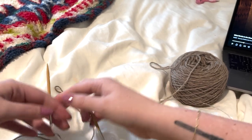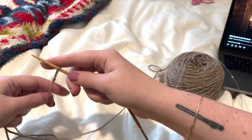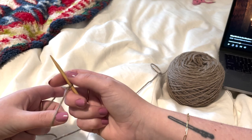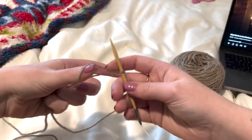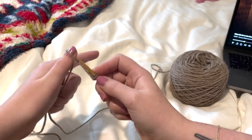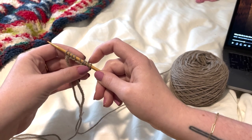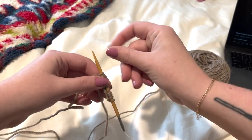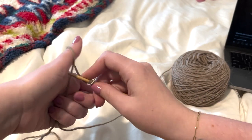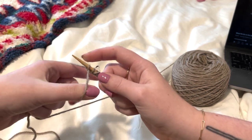Time to start casting on my stitches. I made my little slip knot, and I use the long tail cast on. I feel like that's a pretty common one. I just put one of my removable stitch markers after I do 10, and then I cast on another 10 and do the same thing.